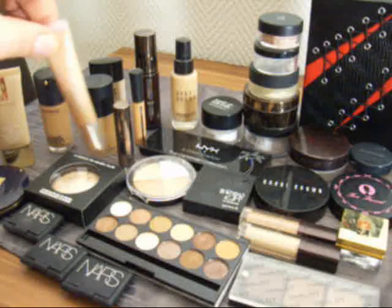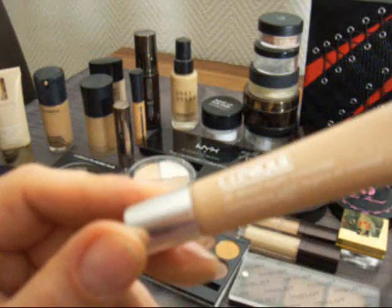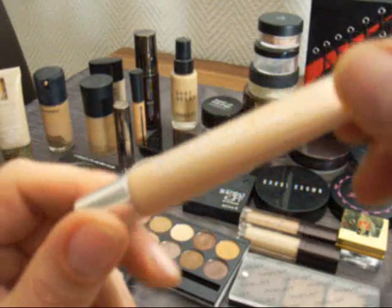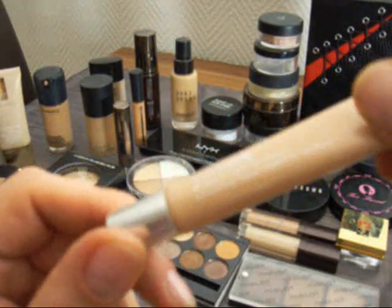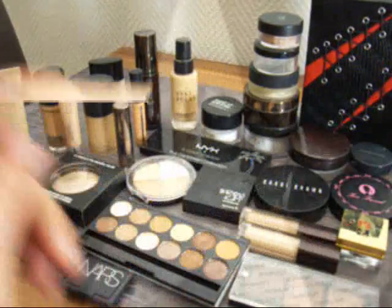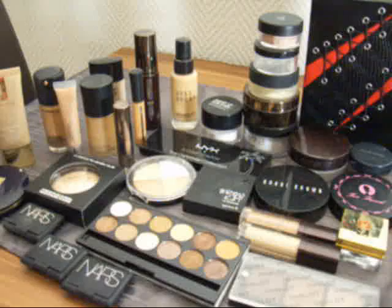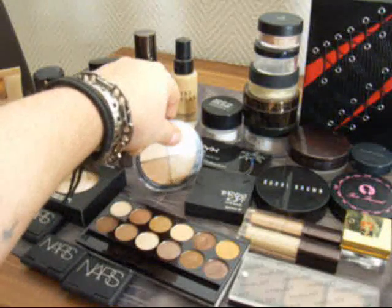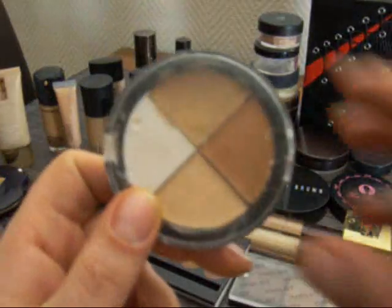The concealer that I dislike the most that I purchased last year is the Clinique All About Eyes concealer. This doesn't work at all for me. It cakes up. It looks raunchy underneath the eyes. I don't like it. And then I ordered a concealer quad from Coastal Scents.